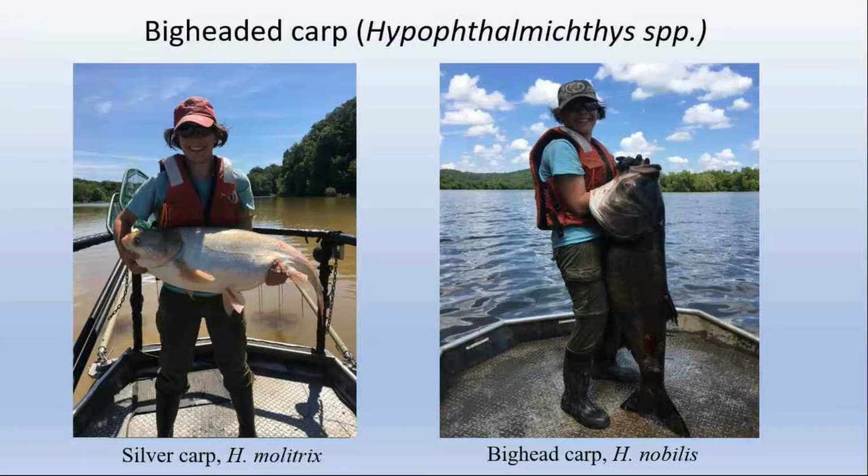Okay, for the purpose of this talk, I'll be focused on big-headed carps, silver carp and bighead carp. And so on the left side of your screen, you see a 30-pound silver carp. On the right side of your screen, you see an 80-pound bighead carp. And I can't even see the figure legends or the picture legends, but that's okay. But that's going to be the focus of this talk, silver carp and bighead carp. Next slide.